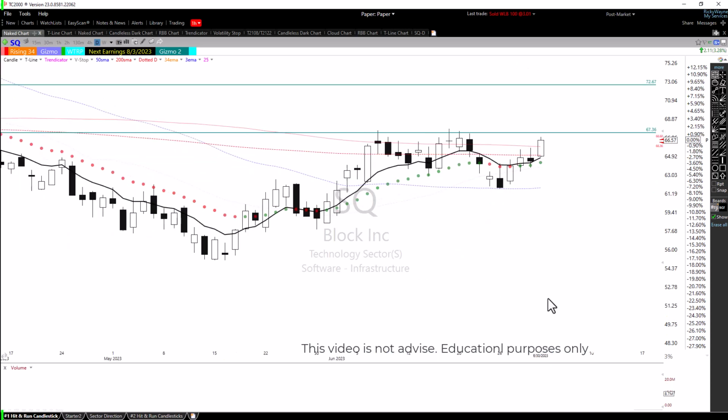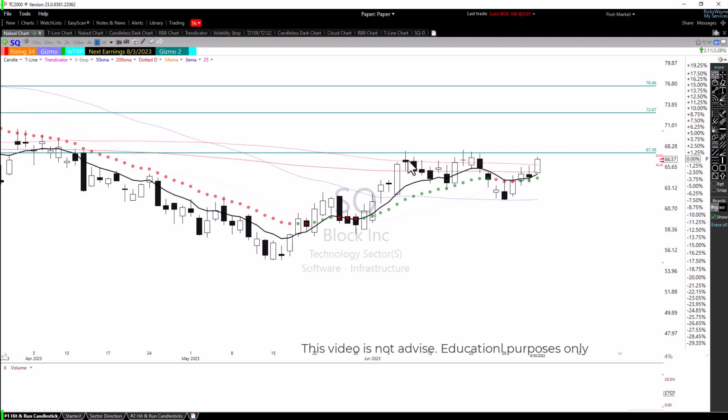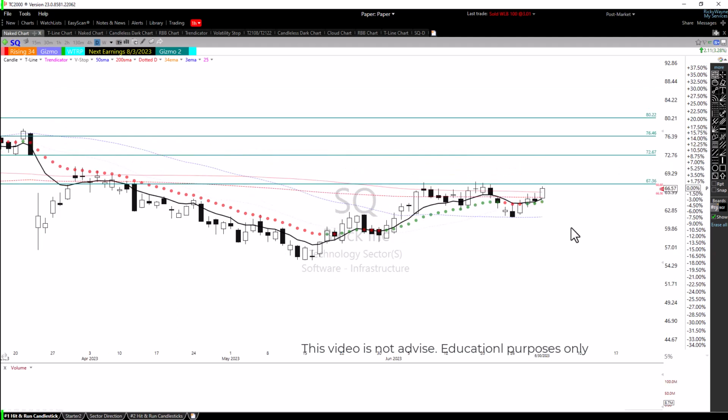Okay. The daily chart is where I plan on trading it. That's where I trade 99% of all trades, off the daily chart. Bottom line, SQ is going to have to clear this top up here, about 67.40, somewhere in that area, some change in there. It's going to have to clear that.